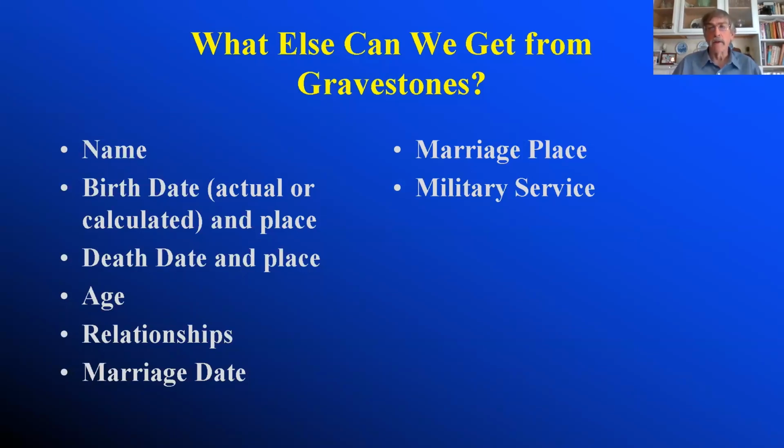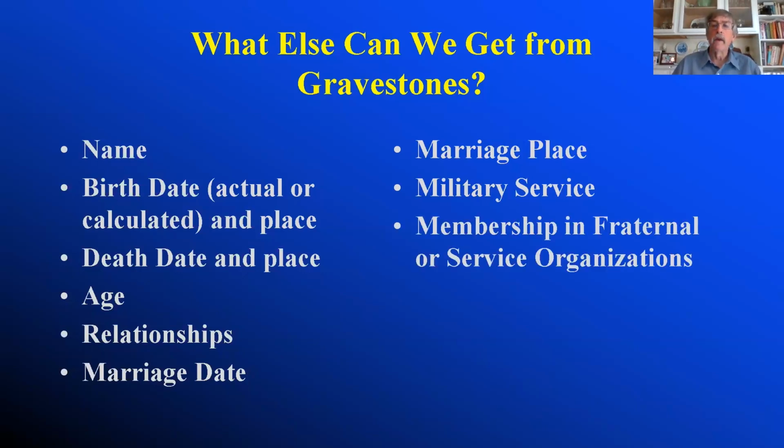If the individual has a military stone, obviously they served in the military. It may also just list their military service, even if it's not a government stone. Membership in fraternal or service organizations. Sometimes this is specifically mentioned. Most of the time, there'll be a symbol on the marker that is specific for that service organization or fraternal organization. For example, Masonic, the compass and other insignia that go with Masonic symbolism.